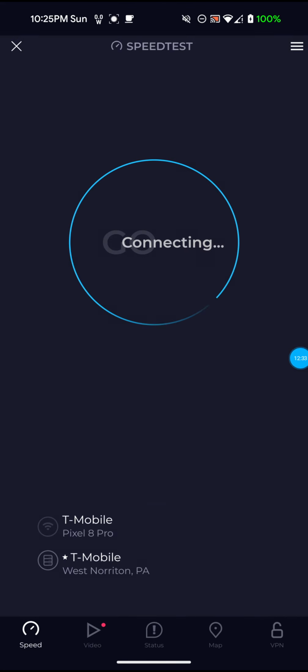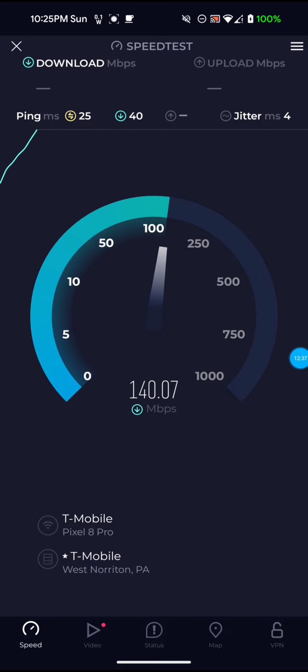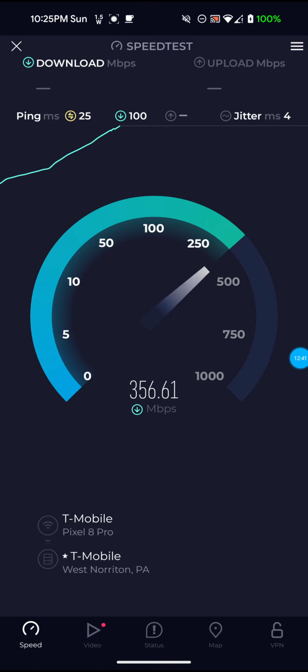So I'm going to go back here and run some more on the West Norton PA server. And as you can see, the ping actually is down on this server.